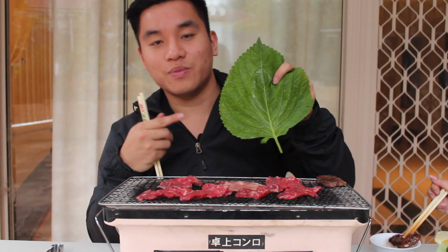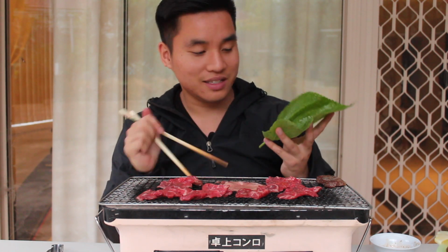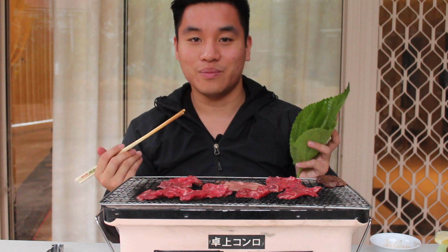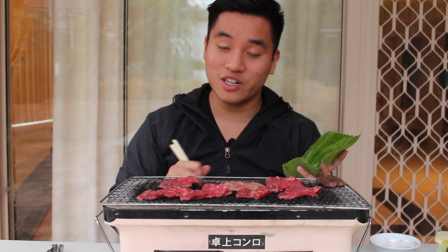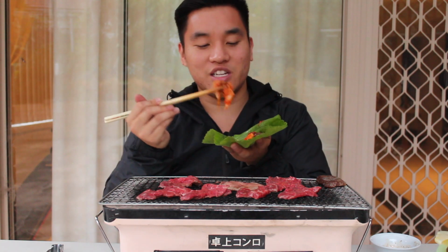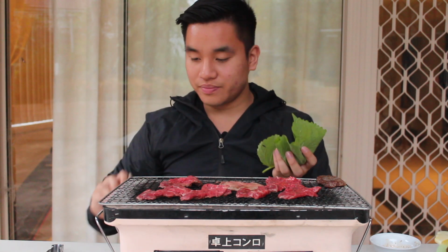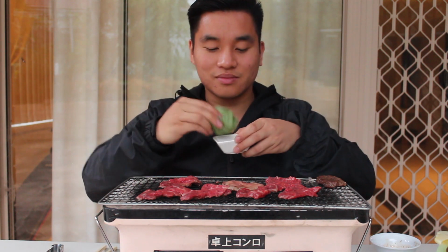If you guys haven't seen this before, this one's called a perilla leaf. It's very big in Korean cuisine. I really love eating this with Korean barbecue style charcoal meat because it naturally has this sort of pickle-ish taste and it tastes really good with a lot of the meats. So the meat right off the charcoal and a bit of the ssamjang paste here, a bit of kimchi, sesame oil, salt. Wrap that bad boy up.